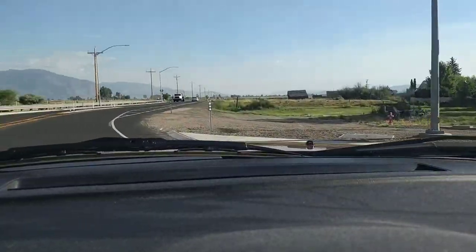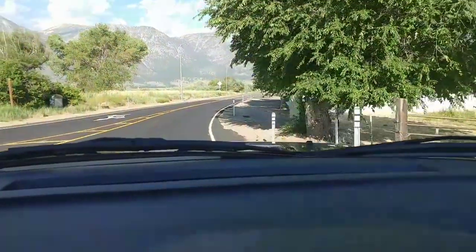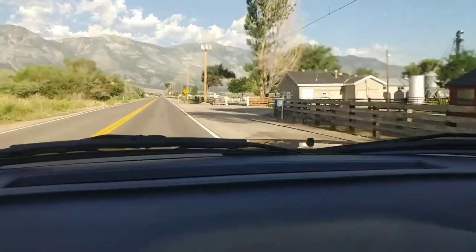We're not exiting this one, but we're exiting the next one, so I'm setting my blinker. If there would have been anyone, they would have now known which road I will exit, and they could have adjusted their actions appropriately.